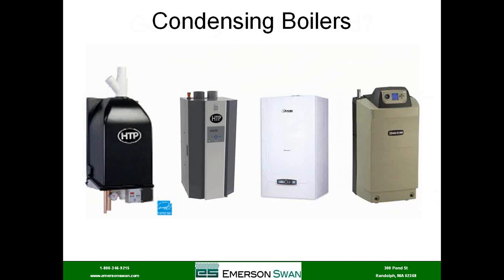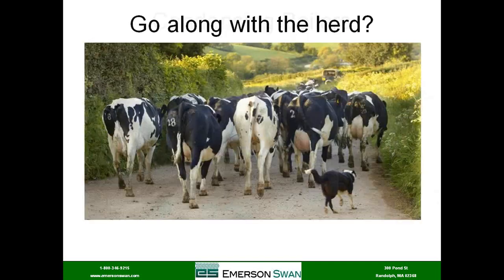So we're back to these condensing boilers. What can we do? Are we going to take out those cast iron boilers and put these in?